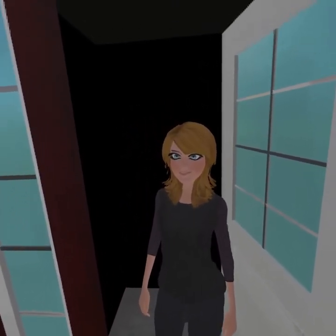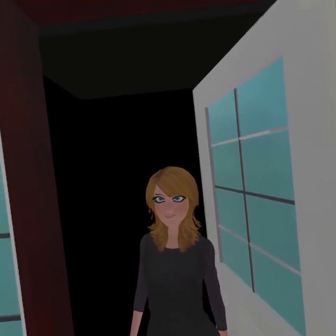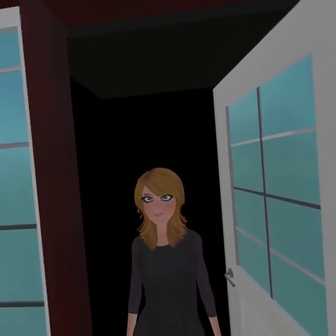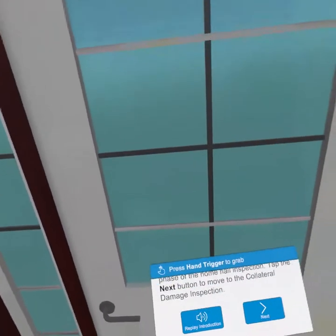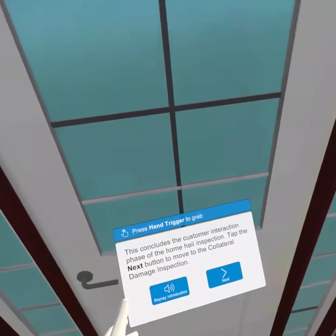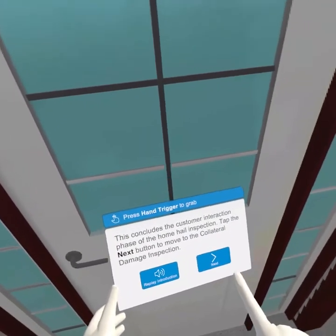I don't have any questions right now, but there was a lot of hail and it was really loud. Can you make sure to look at everything? You can just knock on the door when you are done. This concludes the customer interaction. Tap the next button to move to inspecting the collateral damage.